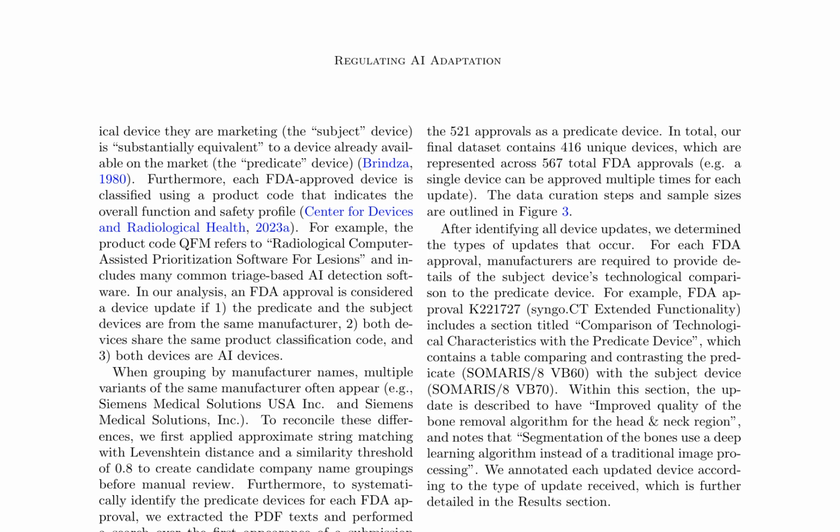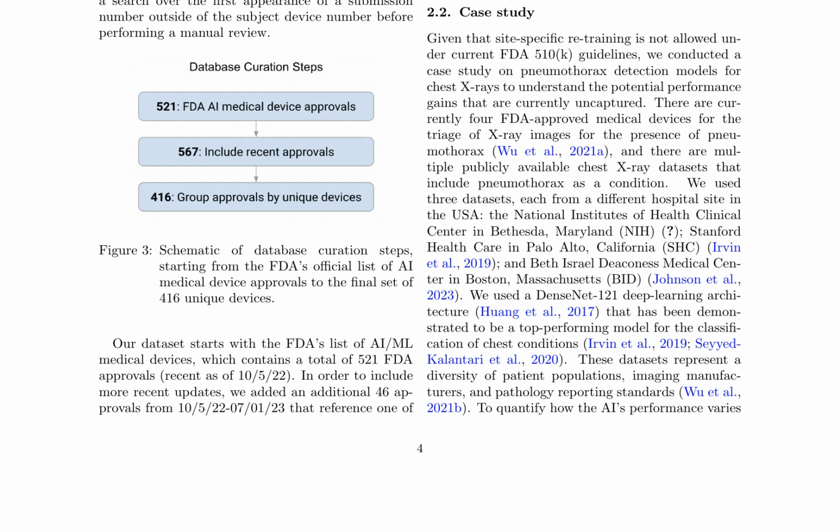A dataset curation process was conducted, starting with the FDA's list of 521 AI/ML medical device approvals. Additional approvals from a specific time frame were added, resulting in a final dataset of 416 unique devices across 567 total FDA approvals. The curation steps and sample sizes are outlined in a figure, with the types of updates between predicate and subject devices determined.